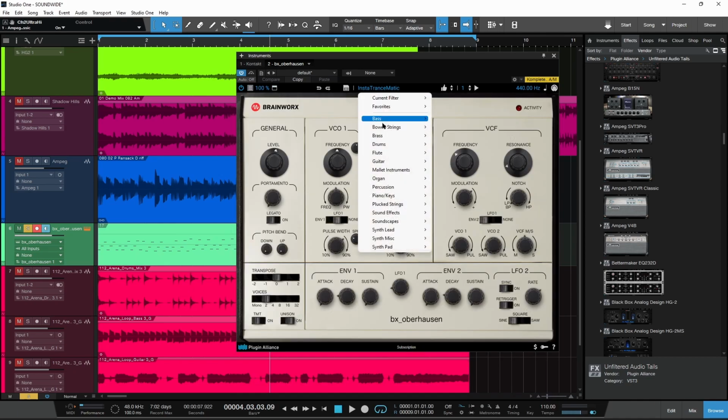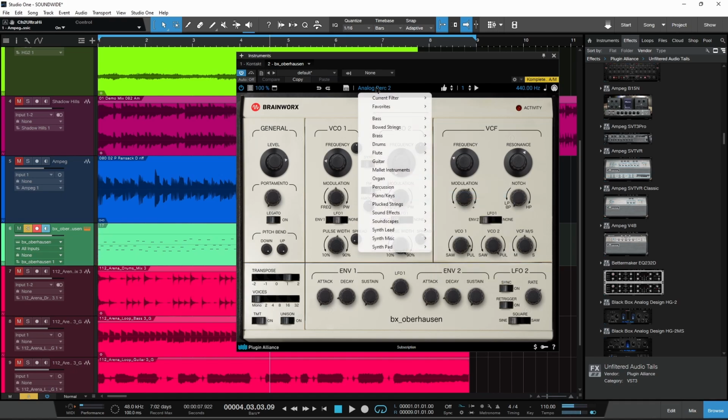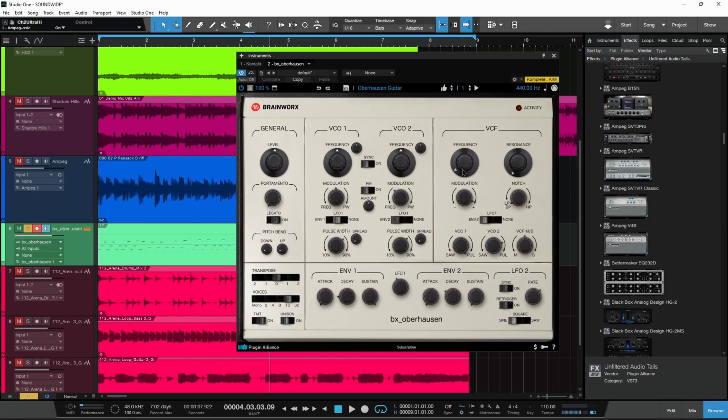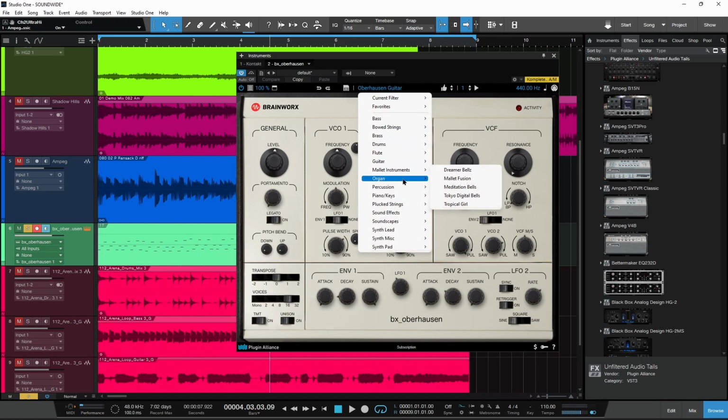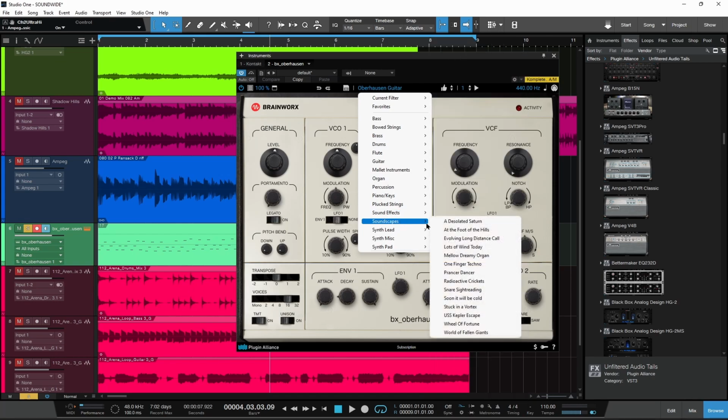I guess I could quickly play a couple presets. Couple of the bass, you even got drum presets, analog kick preset there, percussion. There, what else we got? Guitar. All right, more of a synthy guitar, mallet, organ, piano and keys. Let's go to maybe Soundscape.